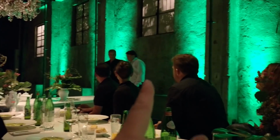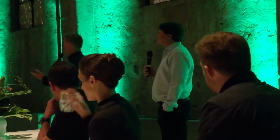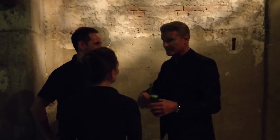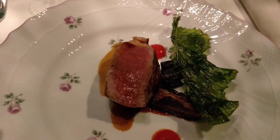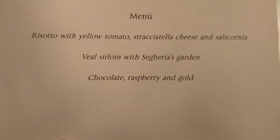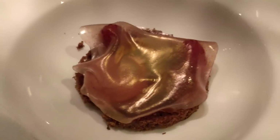This is our host over here, and that over there, you might be able to see, is David Coulthard. This is the 69th Italian Grand Prix, and I don't know about anyone else, but I think 69 is a great number. After the speeches, there's a little opportunity for a photo op with David, and I figured why not. Main course, we've got veal sirloin with Segeria's garden. It looks delicious. And last on the menu, chocolate raspberry and gold. Boom. That looks pretty good.